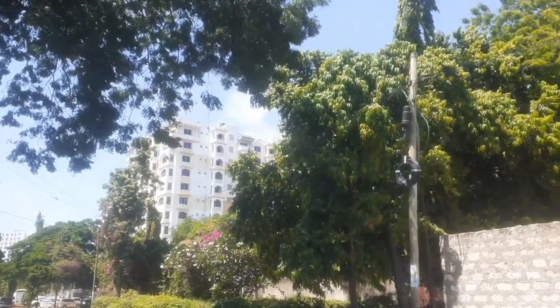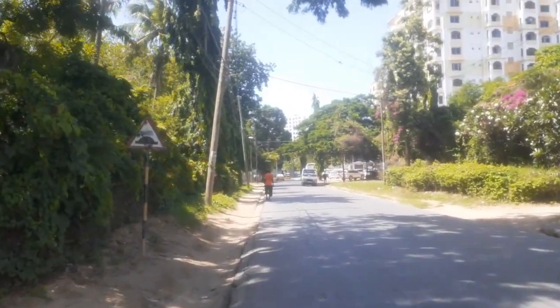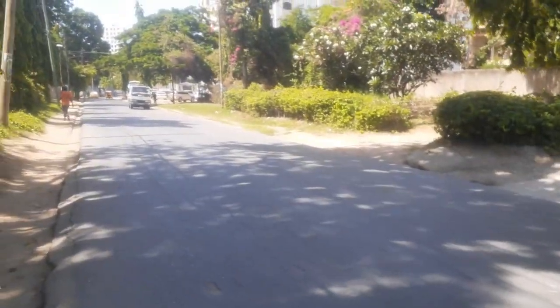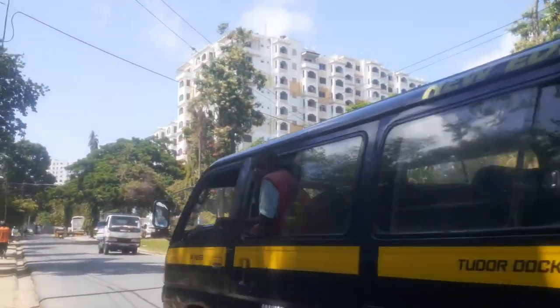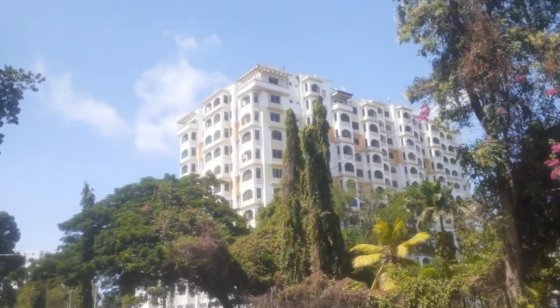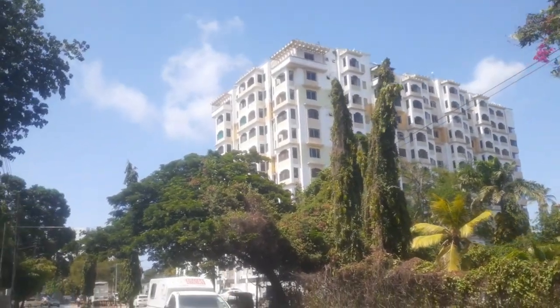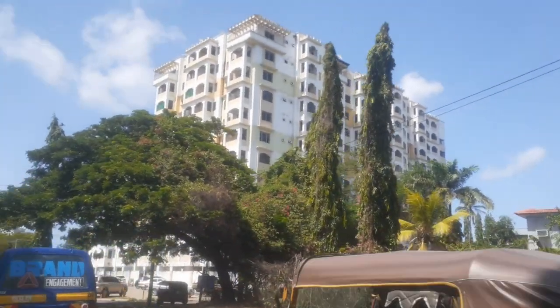Wow, man, I'm just loving this area. Wow. The thing I love most about this area is the greenery, man. Wow, man. That's a 10-story building.